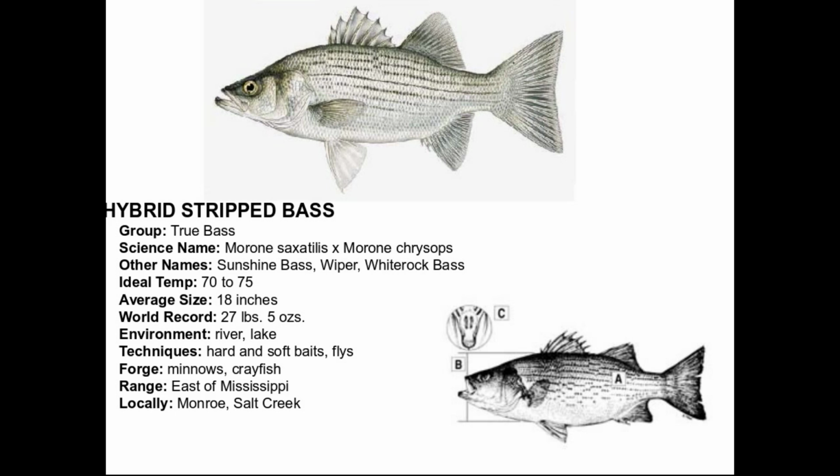And the DNR a few years ago set out on a research project to study hybrid striped bass. And we're not unique in using hybrid striped bass. A lot of states have used these. But nobody really had taken an in-depth scientific study. Well, the DNR did. And they caught several of these fish, and they implanted a radio transmitter.